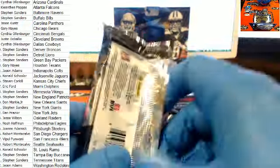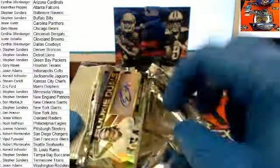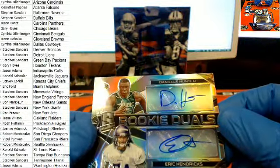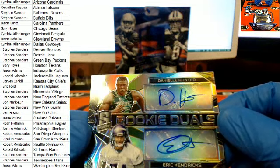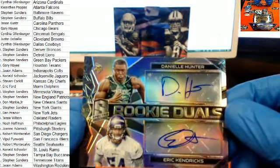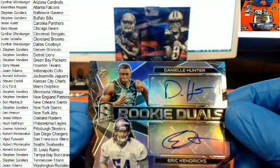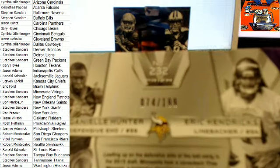Yo, what up, Steak? Got a dual auto coming up. Dual auto, Eric Kendricks and Daniel Hunter. Minnesota right there, Minnesota. Nice hit. Mojo, that's coming your way. 74 of 199.